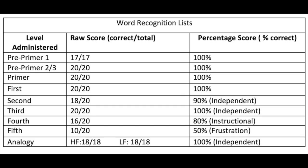When we look at this chart, we can see that I administered this test to Chase starting at the pre-primer level 1 and went all the way up to the level 5 word list. Chase recognized the words from pre-primer 1, 2, and 3, primer, 1st, 2nd, and 3rd at an independent level, which means he had 90 to 100% accuracy when recognizing the words from these lists.